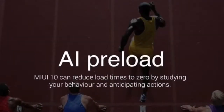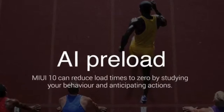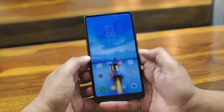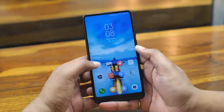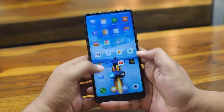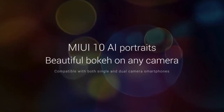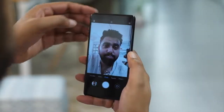MIUI 10, like most other things these days, has AI deep in its core. There's AI preload, which is basically MIUI learning a user's patterns to preload an app so that it opens faster when the user opens it up. The apps loaded fast on MIUI 9, so it should definitely get faster in MIUI 10. There's also a new AI portrait mode for devices which only have a single camera unit, like the Mi Mix 2 here.